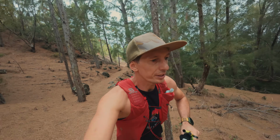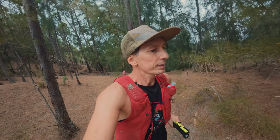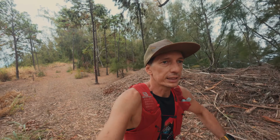Nice single tracking here, I really like it, but getting out of here, back to some elevation gain. There's gonna be another really cool section where you can see the Waianae mountains, which is amazing. Yeah, let's take a look at that.